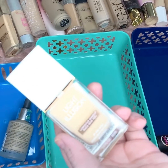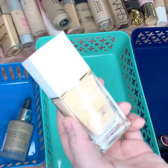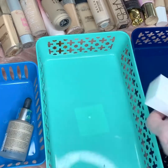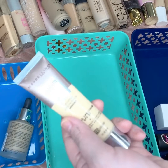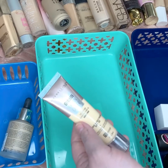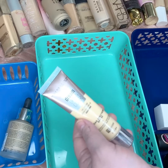This is the First Light, or excuse me, Light Illusion by Flower Beauty. I do love this. I think it works really well, and I am going to keep it. This one is the Dream Cover by Maybelline. I actually love this. I did not think I was going to like it. I love it. I do wear the shade 110 in this one, which I'll show you in another video.